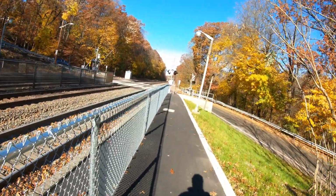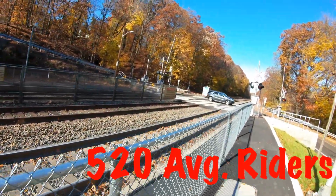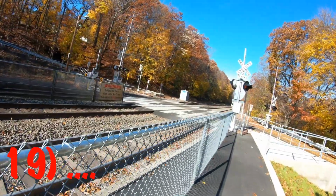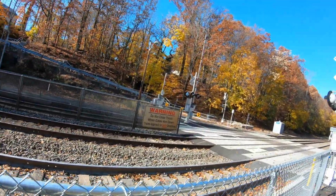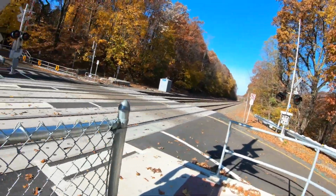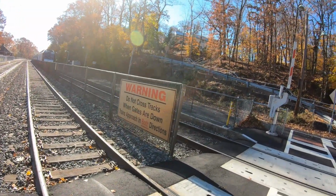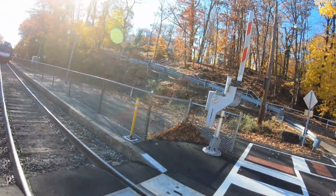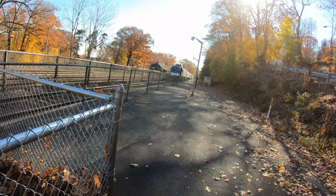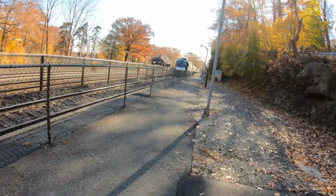Crossing gates go back up, including a little one over the sidewalk. Let's see if I can get across before the train leaves. Because if I shoot it now, it's right into the sun. So let's see. I always have to be careful because you think there's a train just heading in one direction, but there could always be another one coming in the opposite direction. So here we are on the downtown side as the train pulls away.